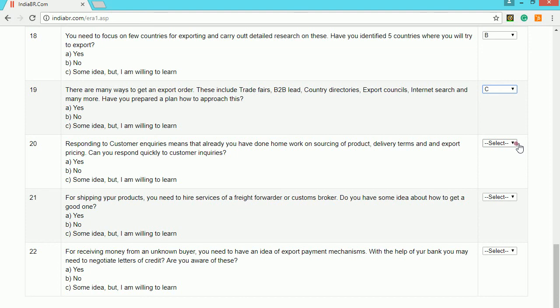Responding to customers' inquiries means that you have already done homework on sourcing of product, delivery terms, and export pricing. Can you respond quickly to customer inquiries? Some idea. Timely response is a key thing in export business. So we should have everything ready before we contact a buyer.